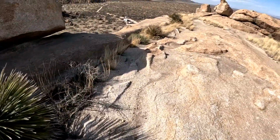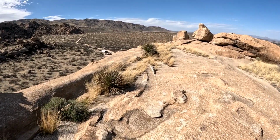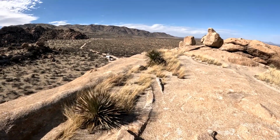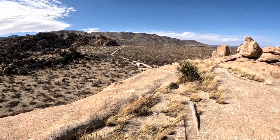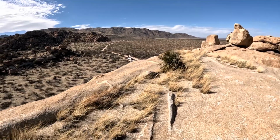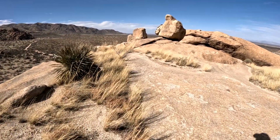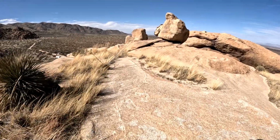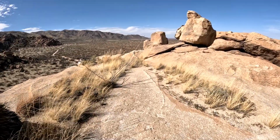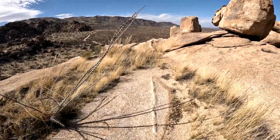Okay, so we are back at the far end here now. And you can see our camp down there. Let me get a little closer to camp. I have to stay away from the edge because if I go close to the edge, Kelly is going to give me a severe beating.